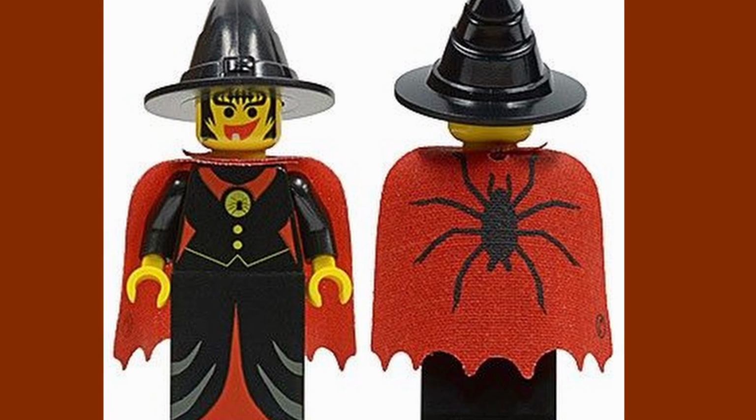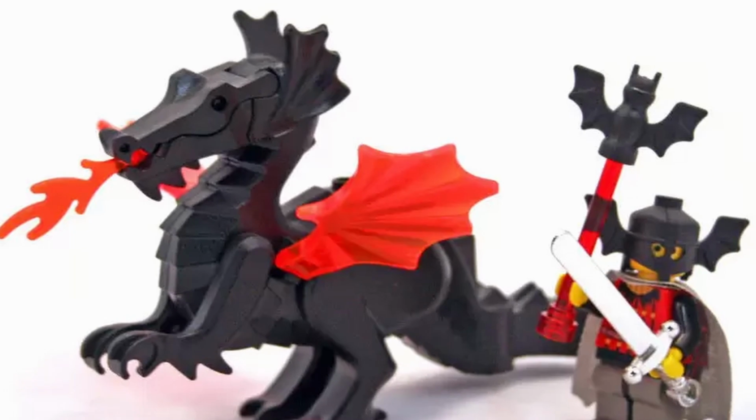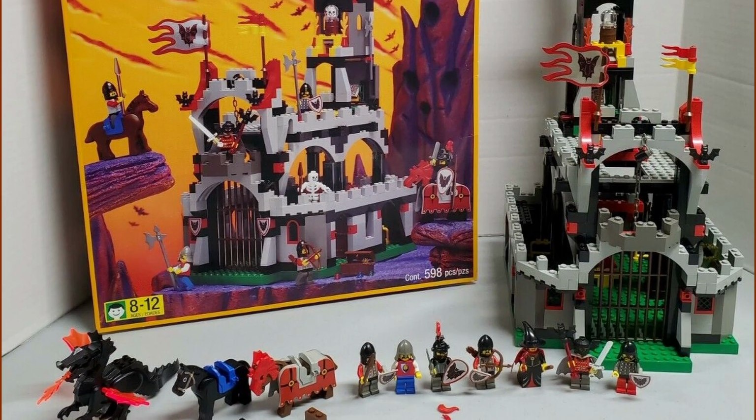Additionally, the set comes with this witch minifigure and also this black dragon, which in my opinion is the coolest element of the set. The set is certainly a product of its time, but I still think it's good enough to earn a spot at the beginning of today's list.